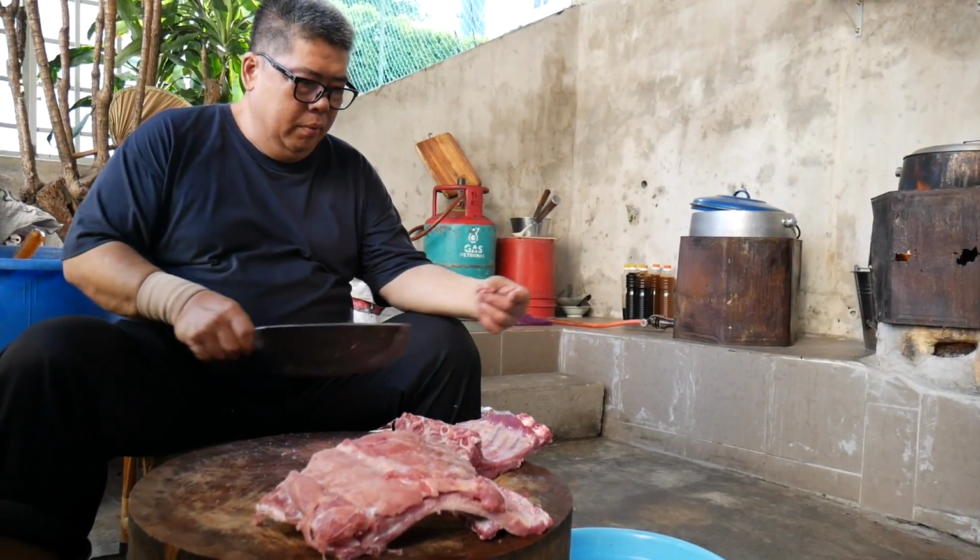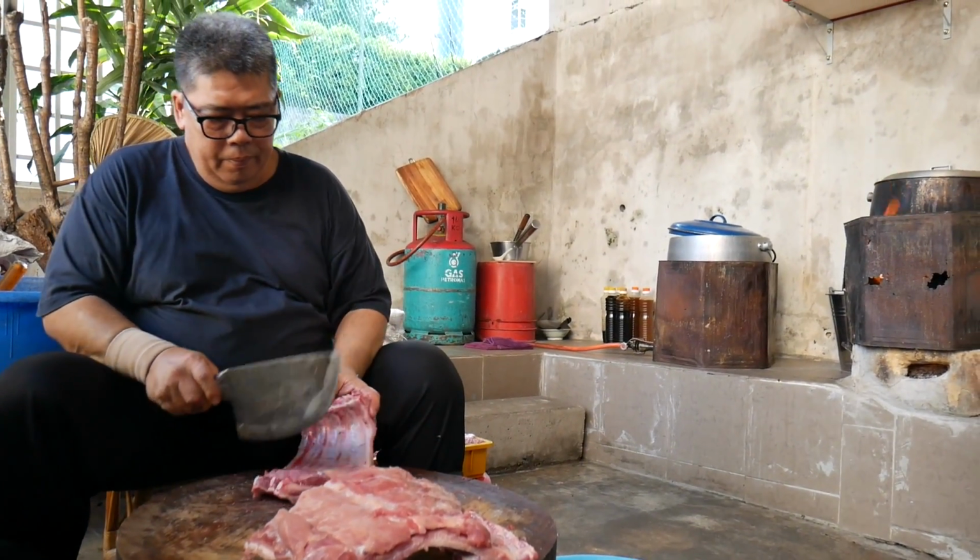This is turning out to be a massive food hunting day, but we're still hungry, so let's go and get some bakut pear or meat bone tea.